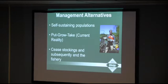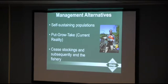As far as our management scenarios that we could have, our goal is a self-sustaining population, i.e. we would love to put ourselves out of business stocking. We'd like to move on and stock something else. And we would like these fish that we stock to take over and start reproducing and producing recruits that are wild. Another option, and what we are currently in, whether we like it or not right now, is a put, grow, and take fishery, where we put fish in the water, they grow, and then they're taken out by recreational and commercial anglers.